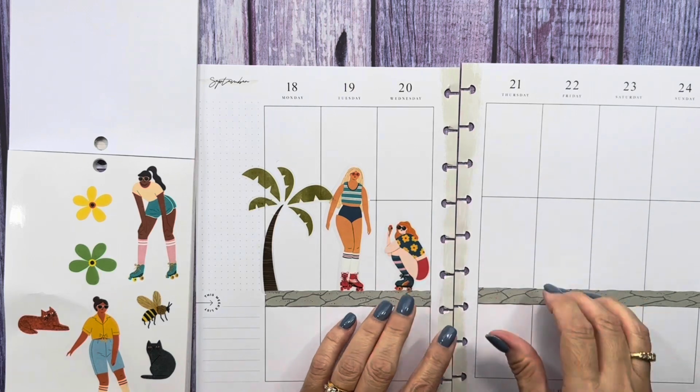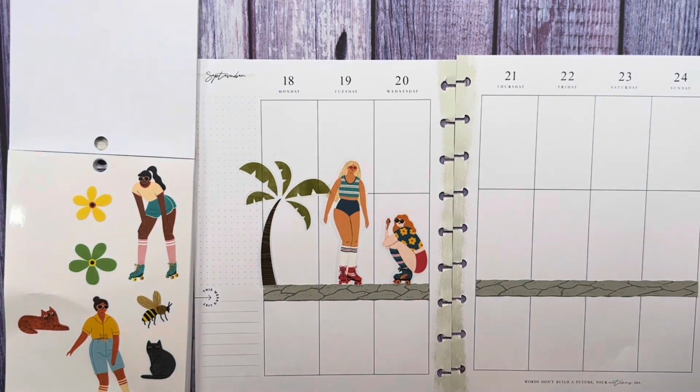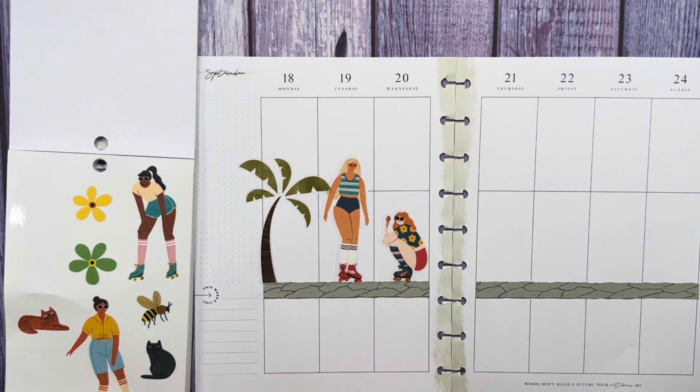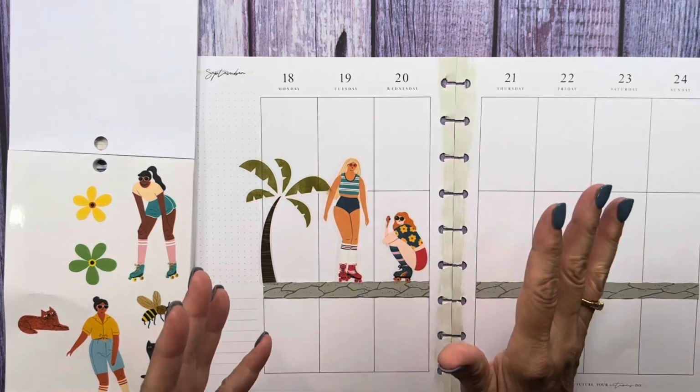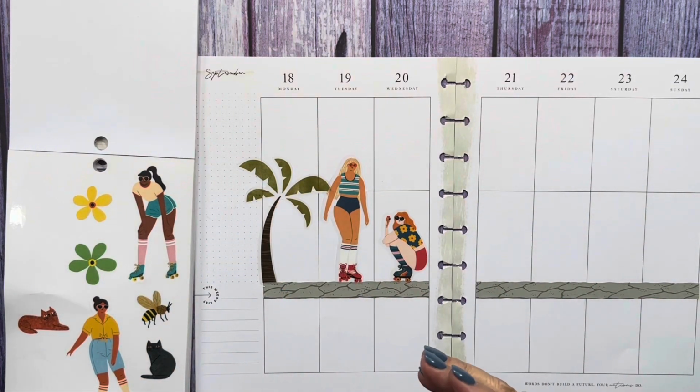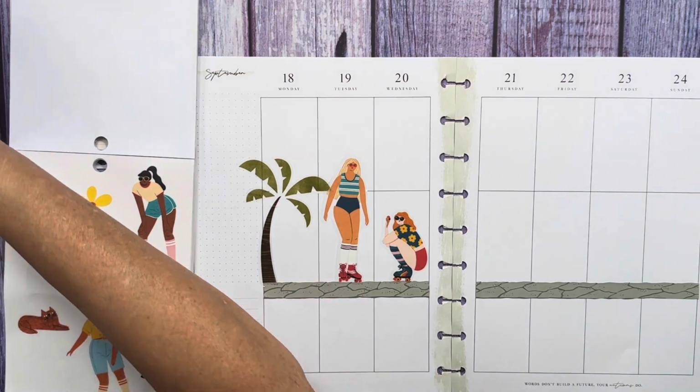She has her friend that's sitting right there. They're actually having a little conversation before they continue to roller skate. Do you like how I have to have a little story? I have to have some kind of idea, like what's going on in this picture? What's this scene all about?